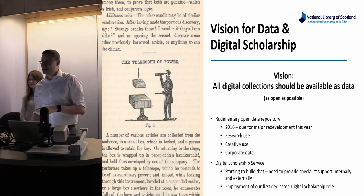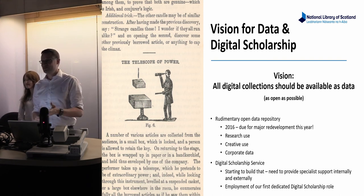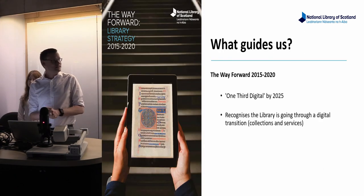And then just this year, we're now starting to consider, really as a library, what our role is around digital scholarship. And that's why we have Sarah now as our first digital scholarship librarian. What guides us in terms of the work we do?